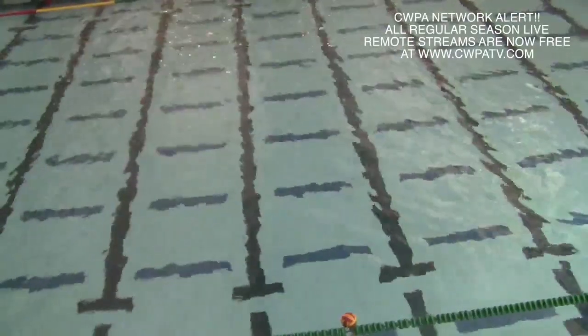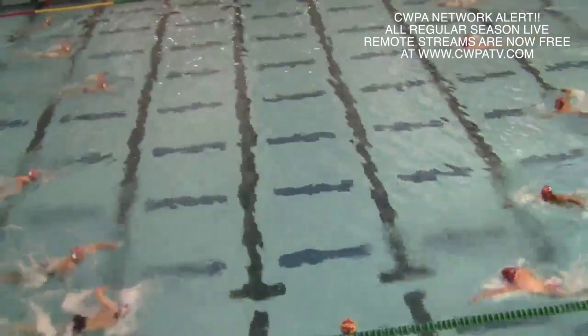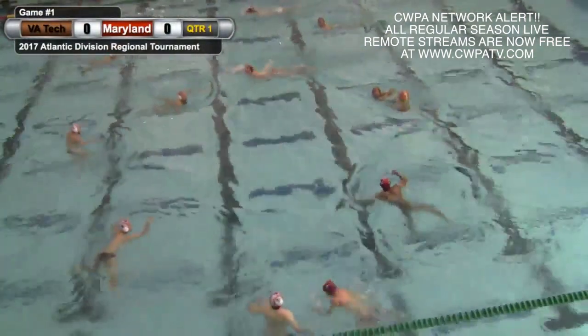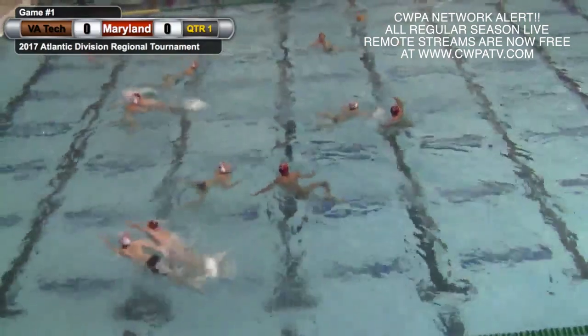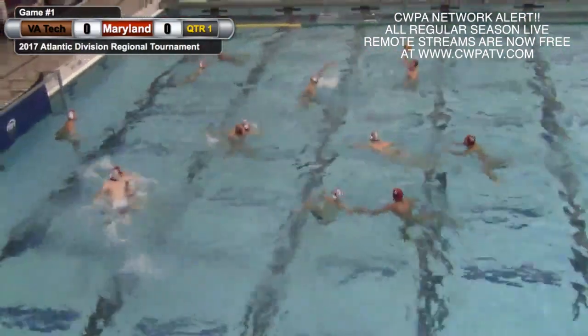Maryland and Virginia Tech, yeah, they've met 15 times since 2008. Virginia Tech leads 11-4. We're underway, and it's the Hokies getting the opening possession. We'll have 4 7-minute quarters of regulation. Virginia Tech going right to left.